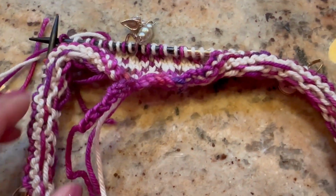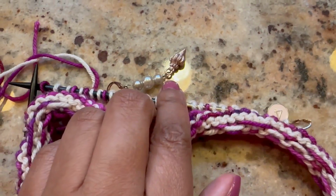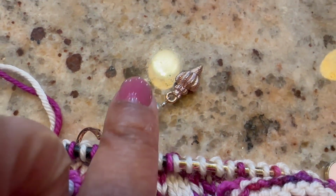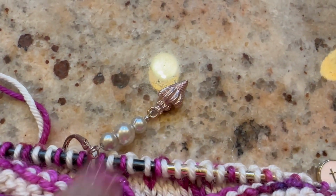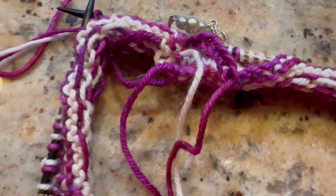So I'm really enjoying it. I want to thank my friend Pedro for making these beautiful stitch markers. He knows I love rose gold, so he made these little rose gold shells. He gave me these for my birthday. And thank you so much, Pedro. So I'm definitely putting them to use.